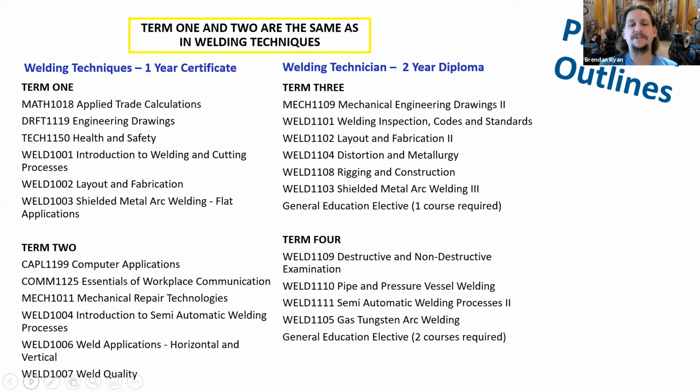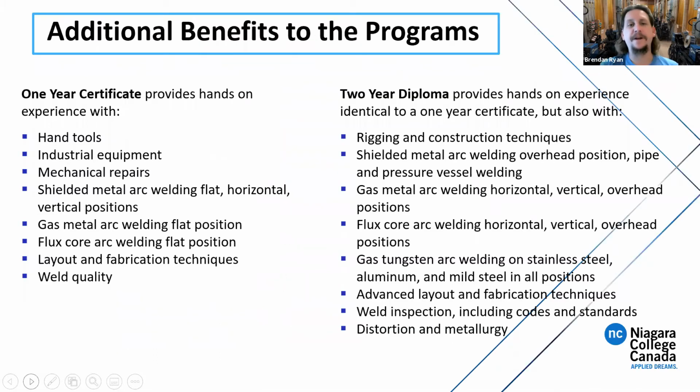We also start students on pipe and pressure welding, and we take that semi-automatic, so that gas metal and flux core, and we take it out of position as well further. And then students finish their term learning about the gas tungsten arc welding process or TIG welding. Additional benefits to our program.